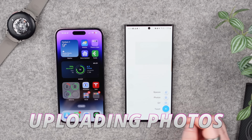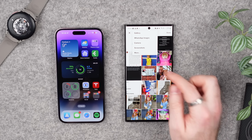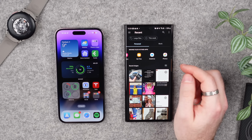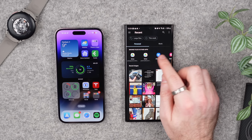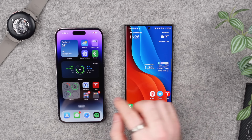Number 10. This is one that frustrates me constantly with Apple. With the S23 Ultra, I can go into any app, go to upload a photo, and I can choose where the photo I want to upload is stored. It doesn't matter if it's local on the device, in Google Photos, Dropbox, or anywhere else, I can get to all of those from here.